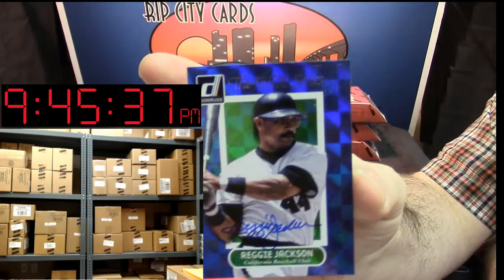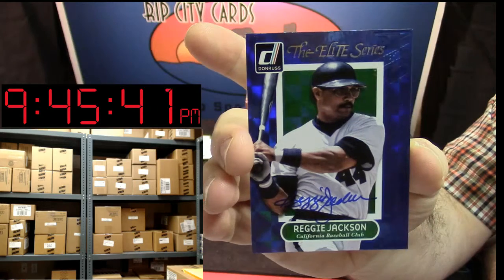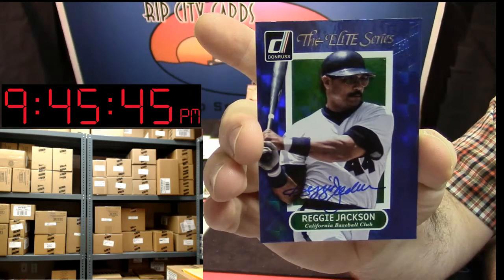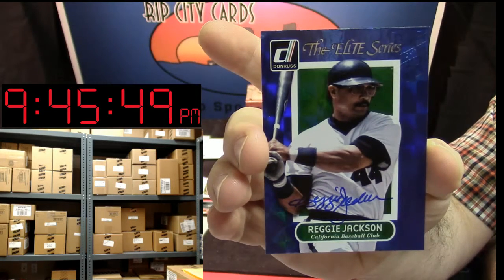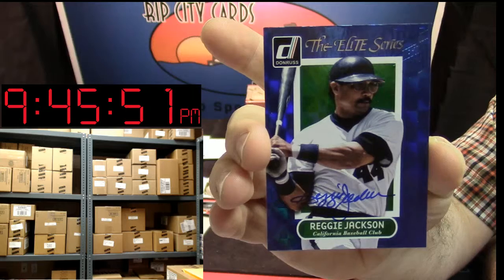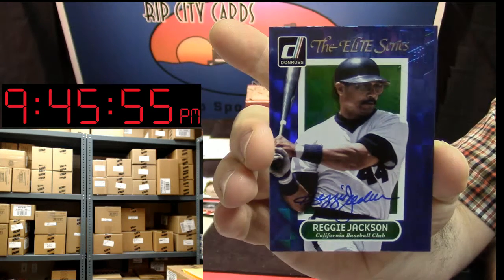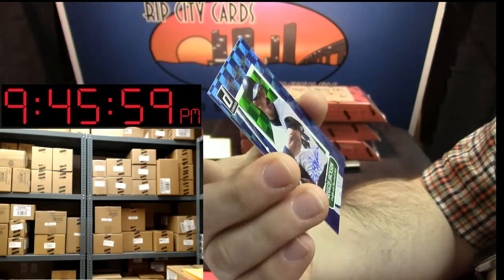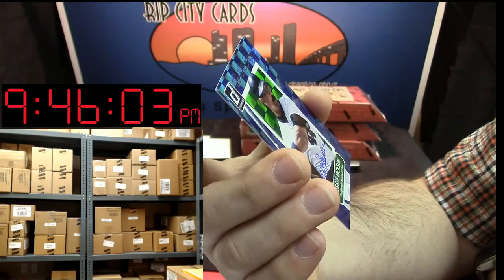Elite Series on card, Reggie Jackson auto. That's a great card. Donruss Elite Series on card, Reggie Jackson auto. It's stamped. Recollection Collection 2015.